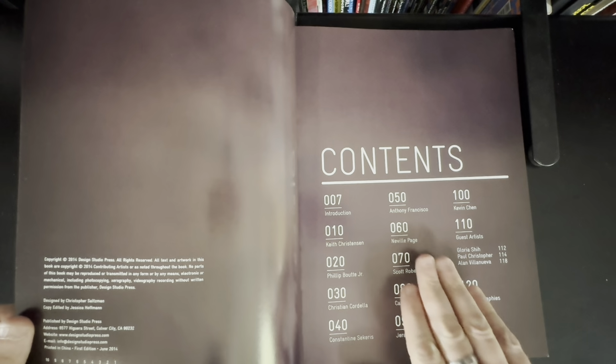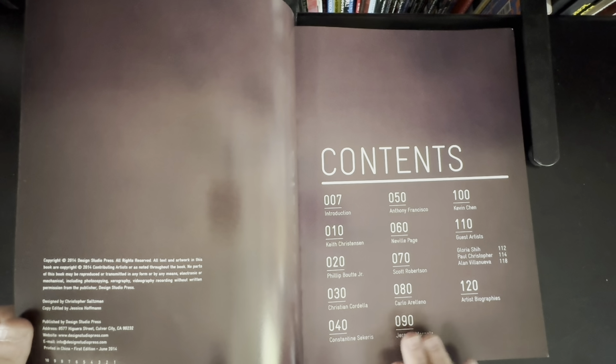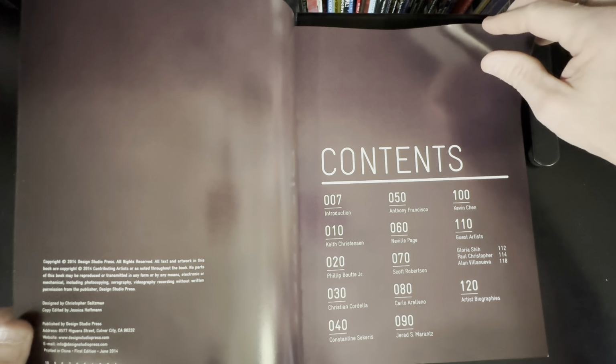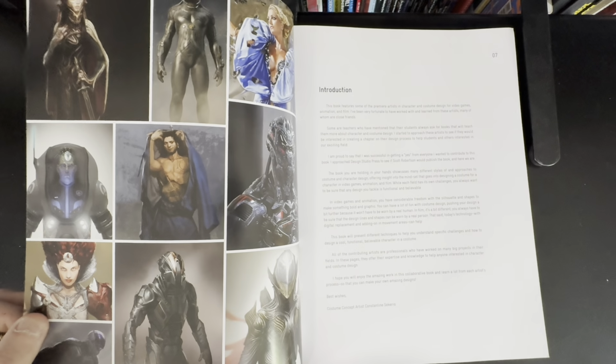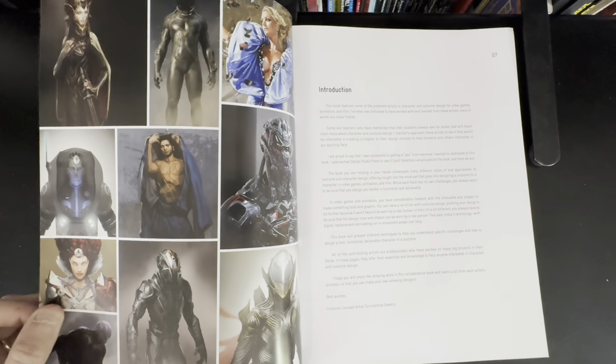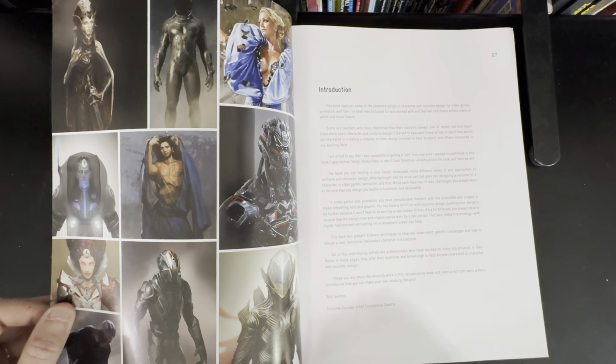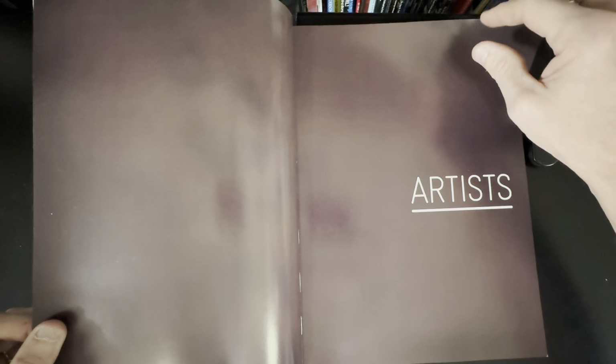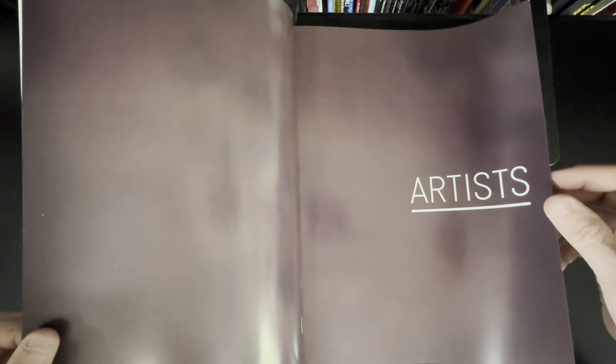So there's an introduction, then it goes through different artists and their process, showing how they go about designing characters and such. This page just gives a nice overview of what you'll see in the book. This is fun for me too, guys, because like a lot of these books, I just pull them off my bookshelf. I haven't actually paged through this book in a few years.